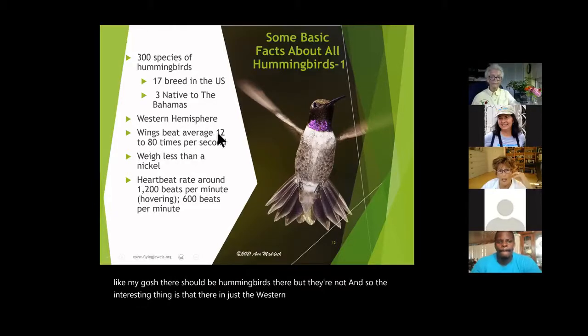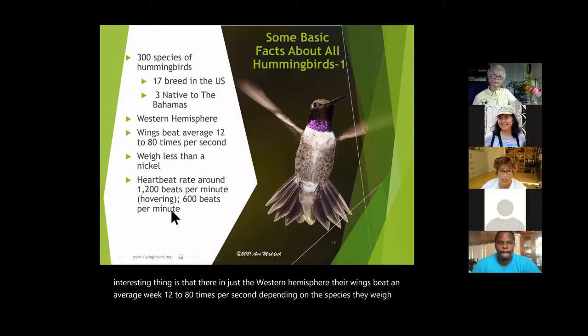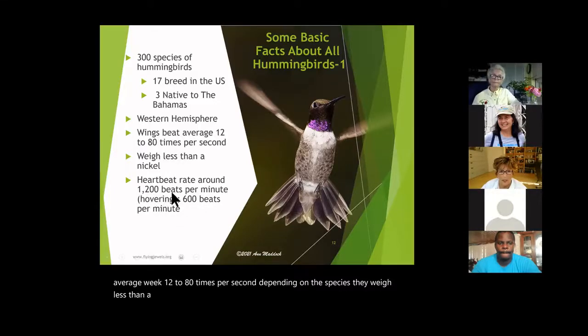Their wings beat on average between 12 to 80 times per second, depending on the species. They weigh less than a nickel, and their heartbeat is 1200 beats per minute on average, depending on the size and particular species. And that's why they're hovering.